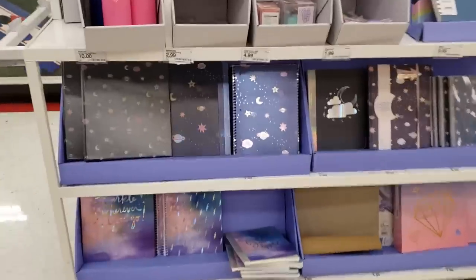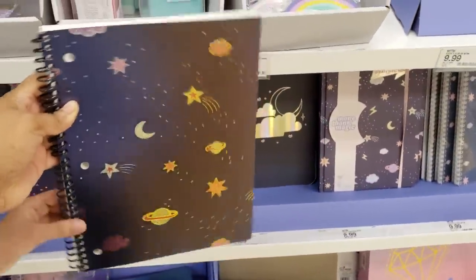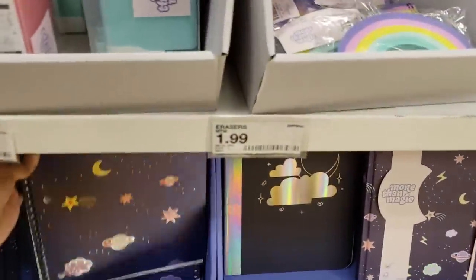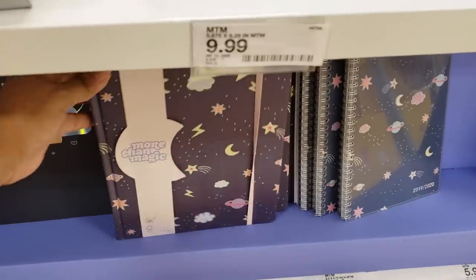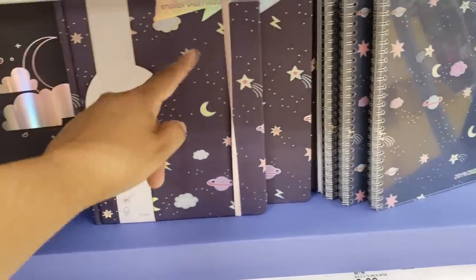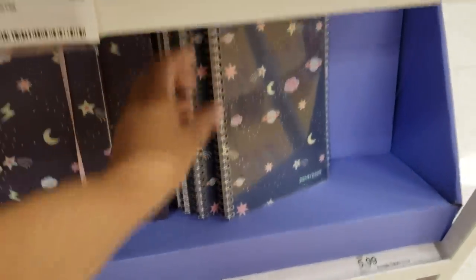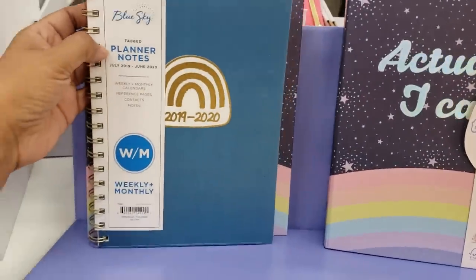A lot of space if you like it. Look how cute. Well, this one is cute, but I feel like it's more for like a little kid. Yeah. It's $1.99. You like it? Yeah. And $8.99, like a journal. Oh, you're going to get the stickers too. A planner is $10. That one is cute.